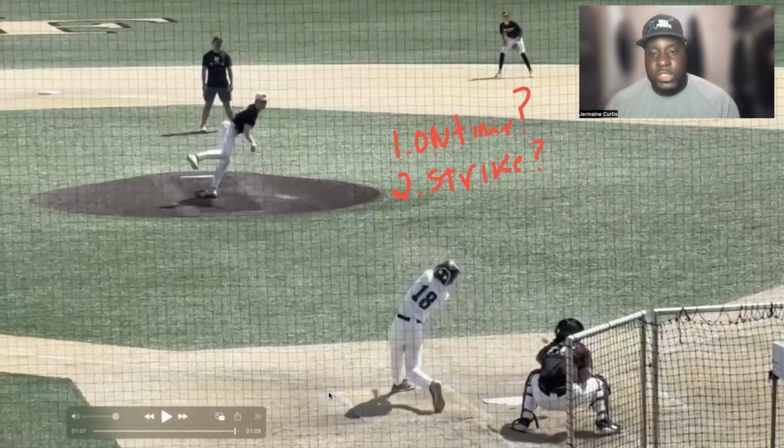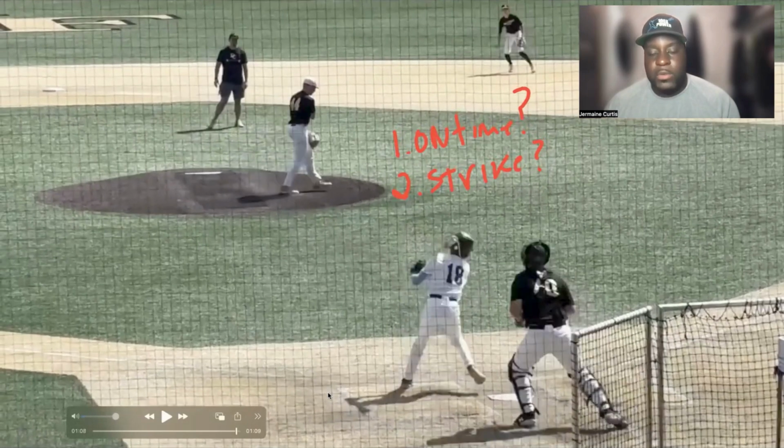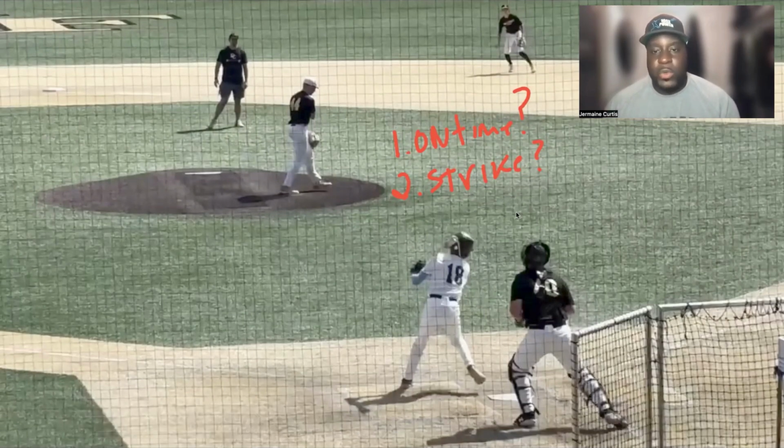And that's why you get swings like this, right? When you're out and around and you're trying to catch up. So then you're just waving at the ball, right? So what do we do in this situation?